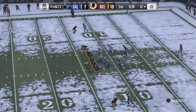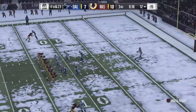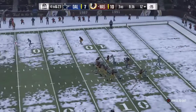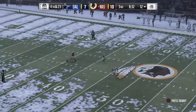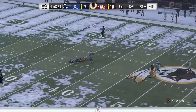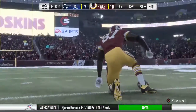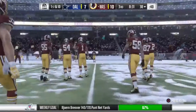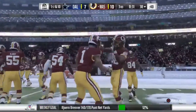Out now comes the Cowboys punter, standing about a yard deep in his own end zone. He's averaging just under 50 yards a punt as he gets this away. That'll be a 48-yard punt, 1 yard on the return. And possession will switch hands, first and 10. A look at Washington as they come onto the field.